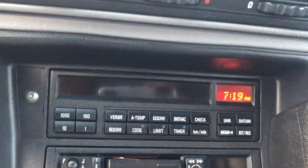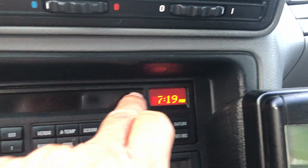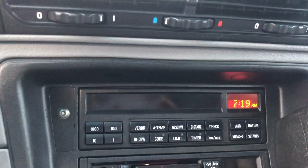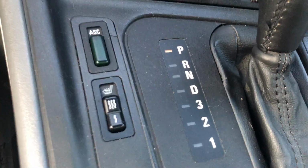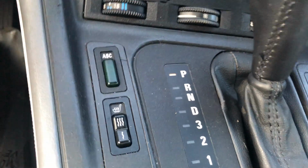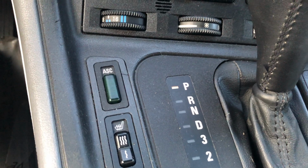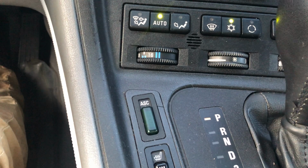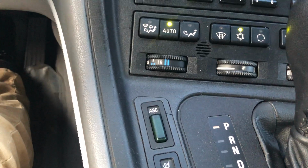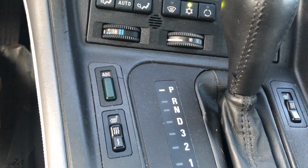If there's an error in the computer, you would have two little arrows showing here, and it also would display what is wrong. Here you have the air condition, and then heating seats. The heating seats have two settings. The one is for regular, it will go off after 5 minutes, or you take setting number 2, which is a lot stronger, and then later it will go over to setting number 1 and will stay there.